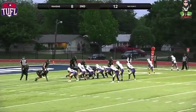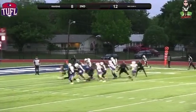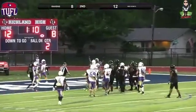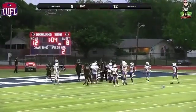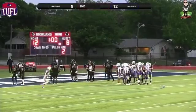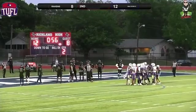Two running backs here as we're in the red zone with the Ravens. 3rd down and 5. Handoff up the middle to number 29 as he's going to spin and get in the end. Oh, down at the half-yard line. I believe they found their red zone back and are showing us exactly why Mario Outland carries the ball for these Ravens.